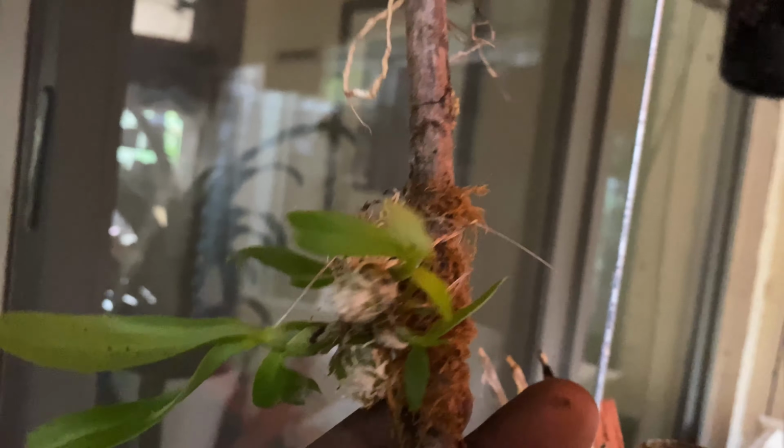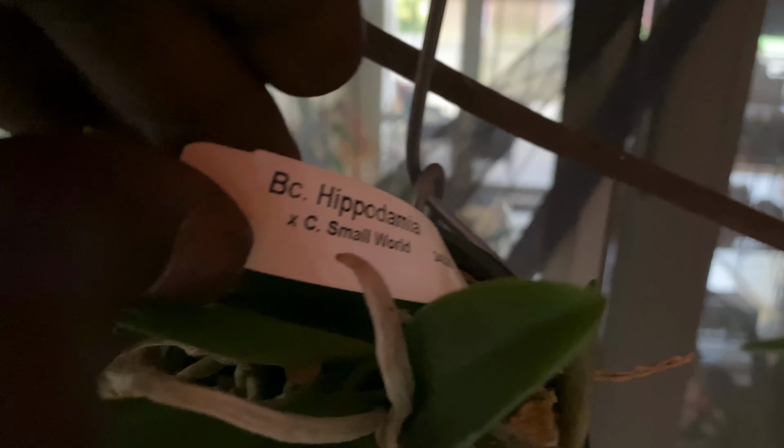That's my Brassavola Perennii times Jiminy Cricket. This is that Den Delcourii. That's my Copper Queen. This is a cross that is, no, this is a Copper Queen as well. I think, no, this is a Hippodama times Small World. Yes, Hippodama times Small World. And this is a little mini Cattleya Xianya Champion Red Apple. It's got that growth up there.